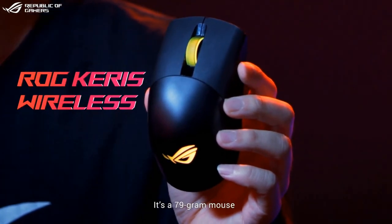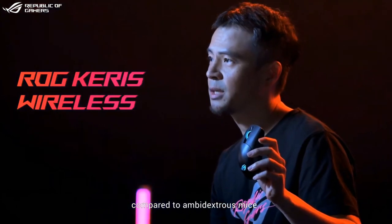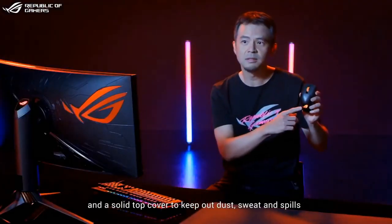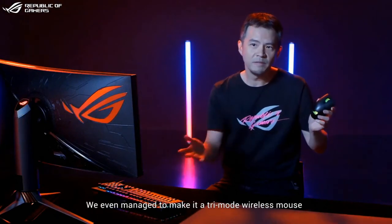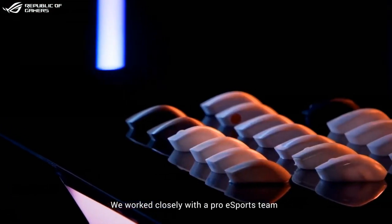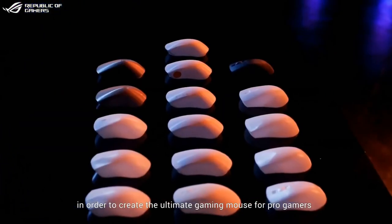It's a 79 gram mouse that is far more comfortable for right-handers compared to ambidextrous mice, and a solid top cover to keep out dust, sweat, and spills. And we even managed to make it a tri-mode wireless mouse. We worked closely with the pro esports team in order to create the Ultimate Gaming Mouse for pro gamers.